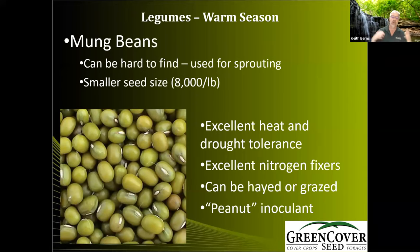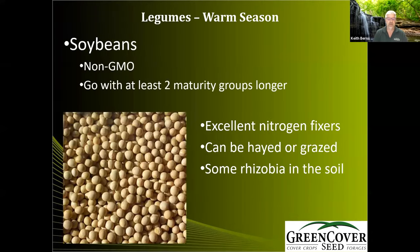So if you've got a really long period of time for a warm season legume to grow, cowpeas probably a better choice. If you got a little tighter window, you've only got that 60 to 75, 80 days, a mung bean will be just fine in there. A lot of times we'll put them together because they use the same type of inoculant. They use that peanut strain of inoculant as well. You can hay them. They're not going to be as good as a cowpea because they just don't give you as much biomass growth if you have a long period of time to grow. But they're excellent grazing, and we put them in a lot of our mixes for that reason.